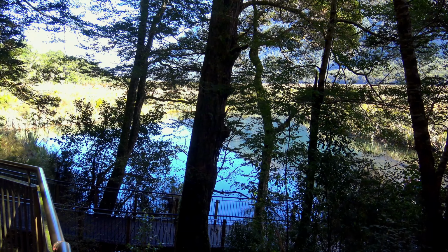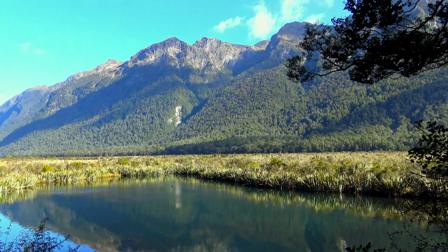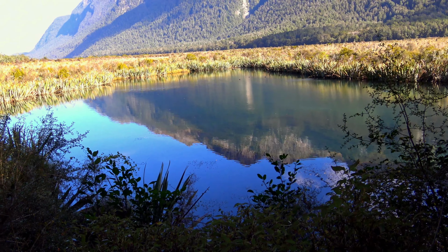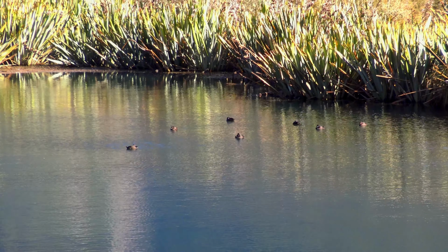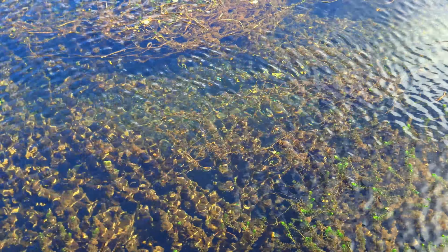We next stopped to walk the short trail alongside the Mirror Lakes. There was nothing really spectacular to see here other than some small pools giving an almost mirror-like reflection of the surrounding mountains, but it was nice and peaceful to walk along.